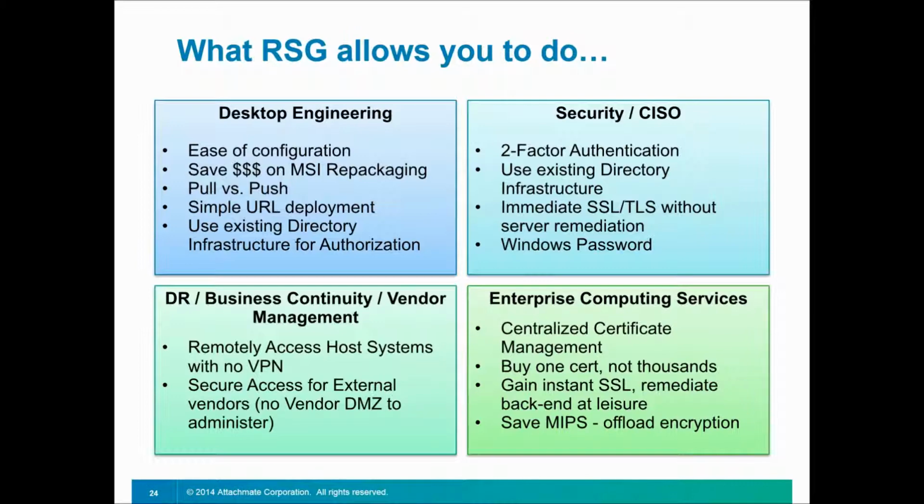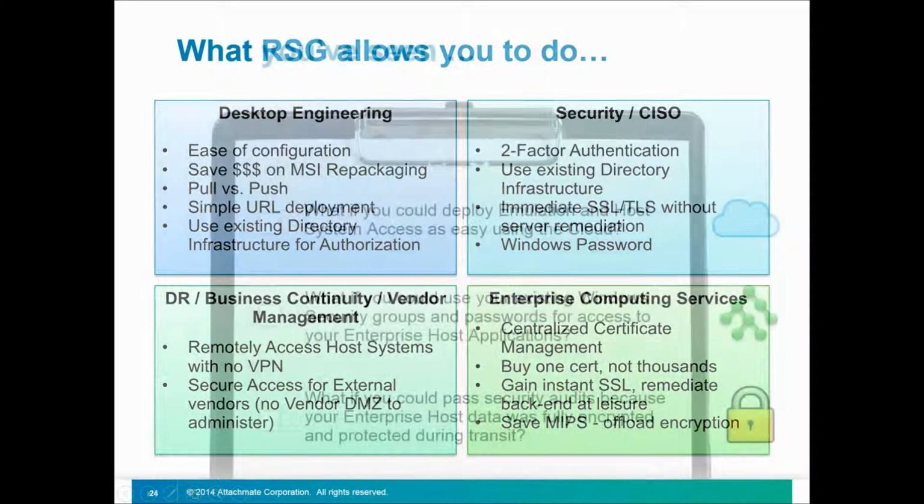You'll also like that you can grant external vendor access to only certain systems without giving them full access to your network. Finally, if you manage one of the host systems, you'll appreciate the centralized certificate management, the fact that you can buy one cert and not thousands. You also might like that instant SSL. And finally, you can save MIPS by offloading encryption to a middle tier server.